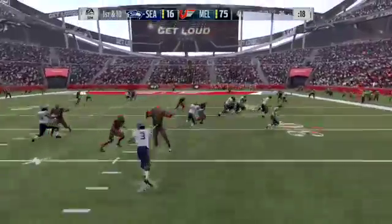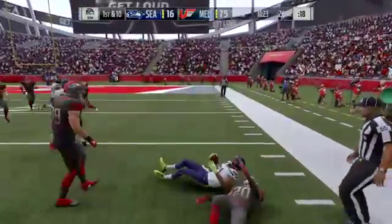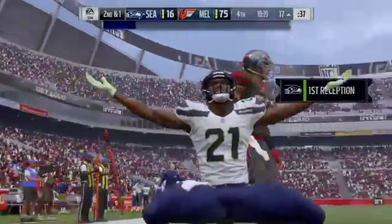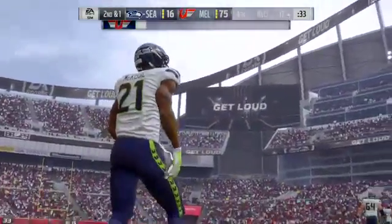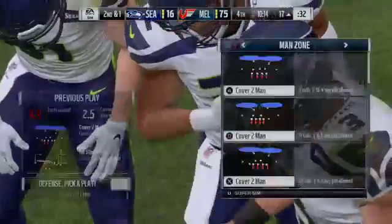On 1st and 10, it's Wilson. Oh, it's a screen pass. That's complete. And he'll get it down this time to the 17. A good first down call as the screen play gets him 9. And at his size, he's a smaller back. You can get him the football. He can kind of get lost, make someone miss. It's good for him. Yeah, it's great for him.